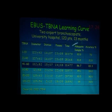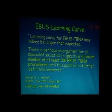The EBUS TBNA learning curve has been studied, and two expert bronchoscopists in a university hospital did the study on 120 patients in 13 months, and it has been shown that EBUS TBNA requires 41 to 60 procedures to get an accuracy of 83%. So it requires time, it requires experience, more time and more experience than transbronchial needle aspiration.